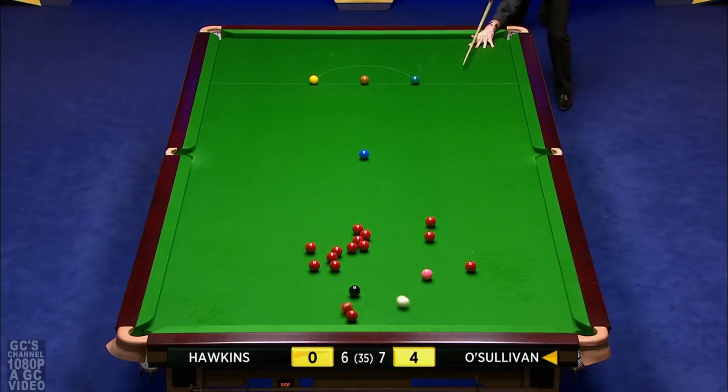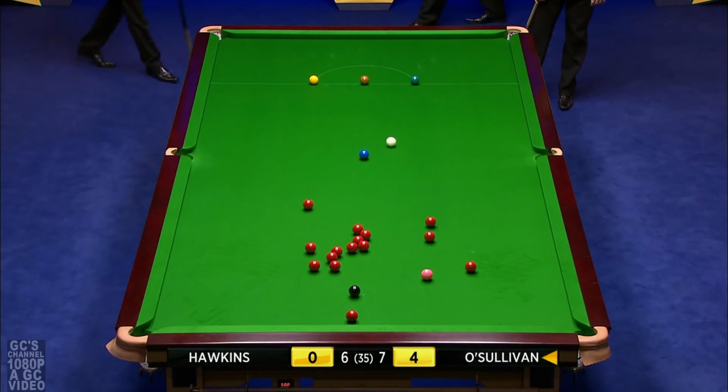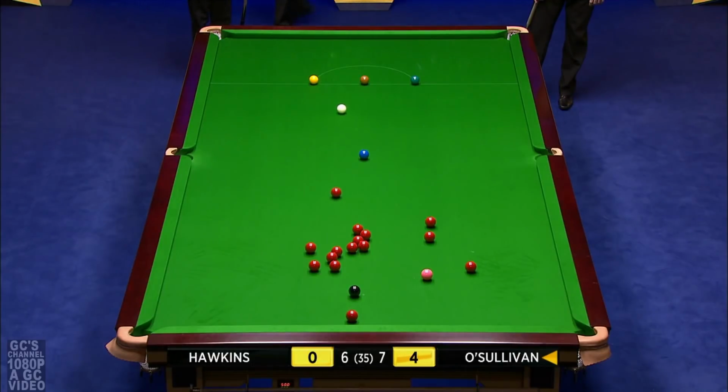This is bringing the black into play, so whoever pots the next red, you'd say would get a sizable lead in this frame where the balls are now.